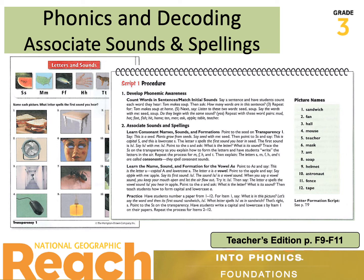Just like we did in the introduction of sound spelling, we begin with Teach and Practice on page F9 in your Teacher's Edition. Below the image of the transparency, you will find the script for using this transparency. Use this script to model the instruction. If you are new to teaching systematic, explicit phonics, please feel free to practice as many times as you'd like. Modeling the steps is very important.